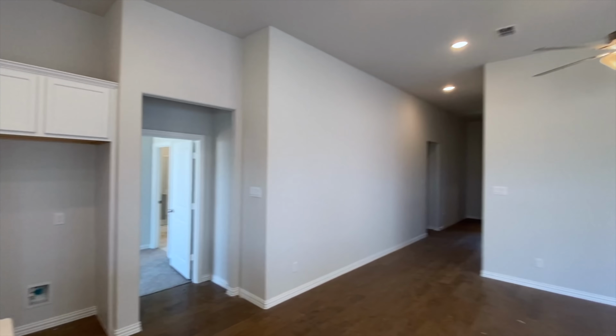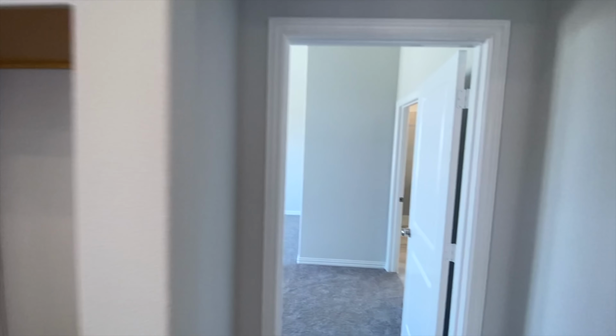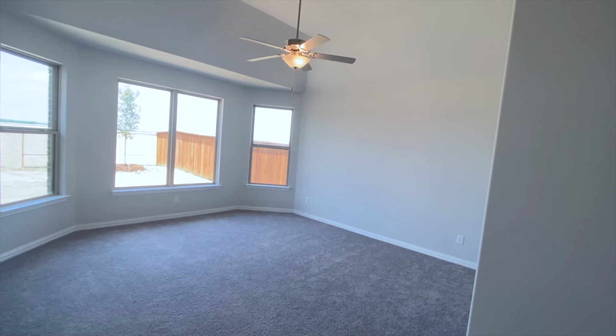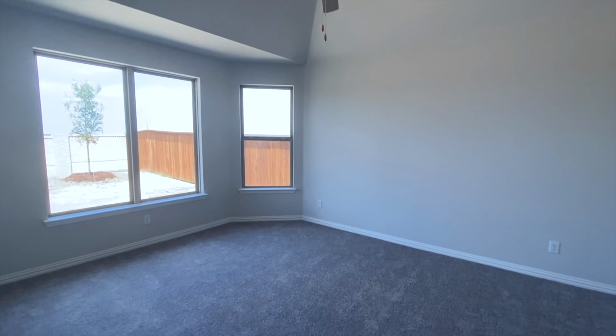And we have a nice walk-in pantry in the corner there. Lots of cabinet space in the kitchen. That's awesome. And then we have the master bedroom with a bay window. That is awesome. And they did include the fan in here. So that's nice. Really big room.